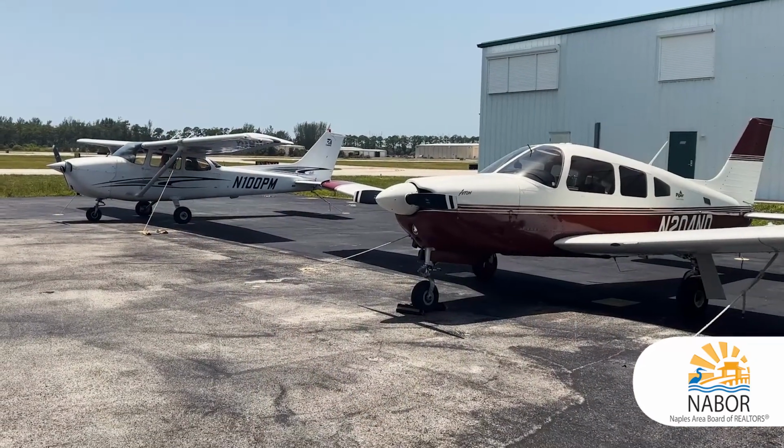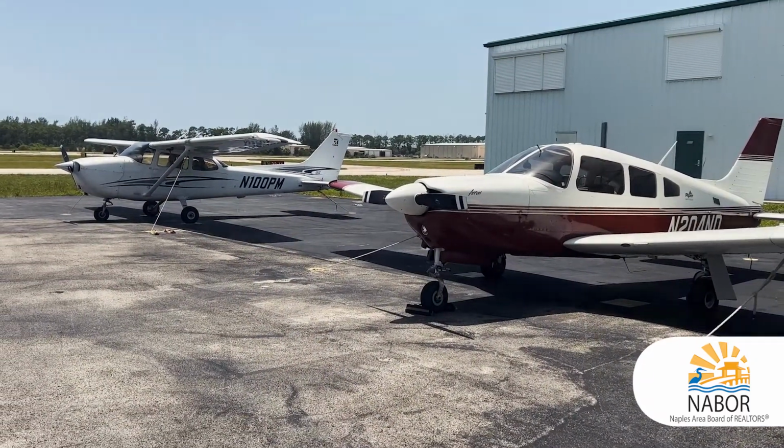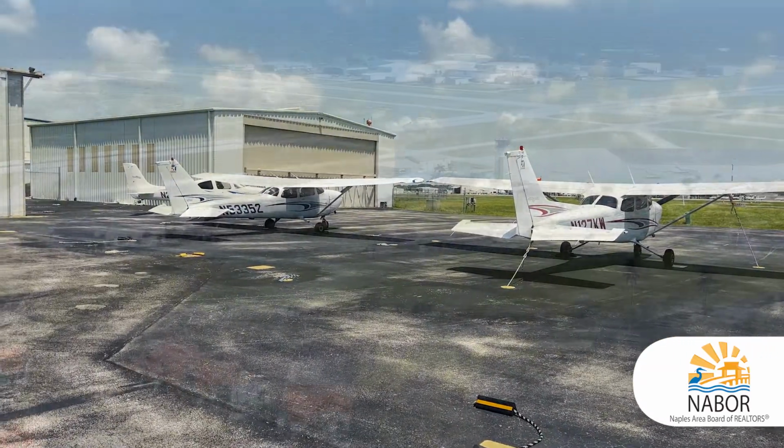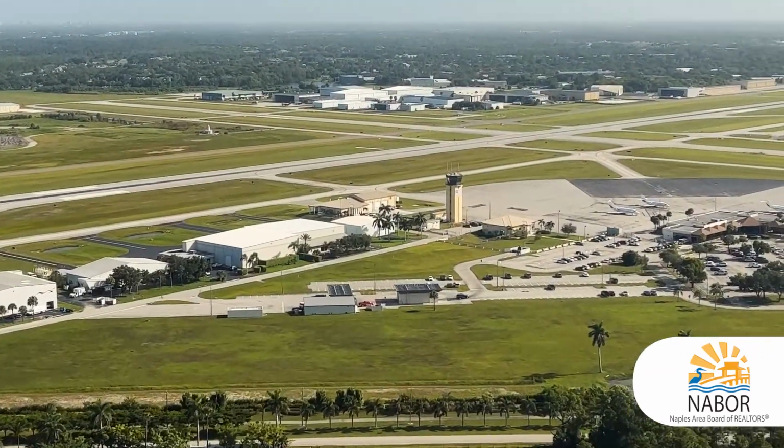After completing your licensing, Rex Air will also rent airplanes to pilots, so no need to purchase one right away. What an asset that the Naples Airport is to the community. You know, a big employer. We employ more than 20 people here at Rex Air, and there's over 850 people who work on the airport. And it's a convenient airport that's centrally located, and it's just a big asset to the community.